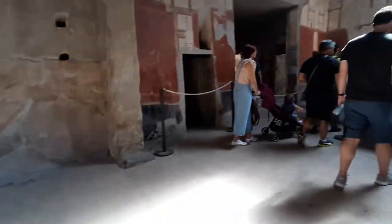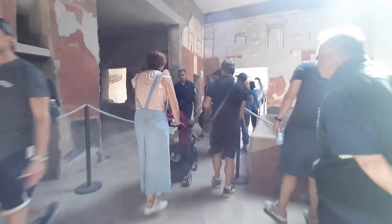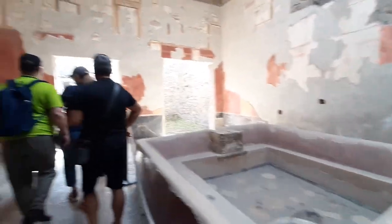We did this trip leaving Rome very early at about 7 a.m., where we walked our way to Roma Termini Station and caught the regional fast train to Napoli. Then for about $4 each, we caught the local Napoli train to Pompeii, which was about a 40-minute train ride.